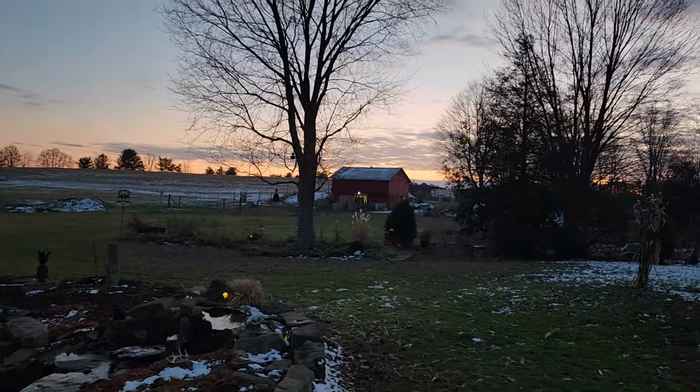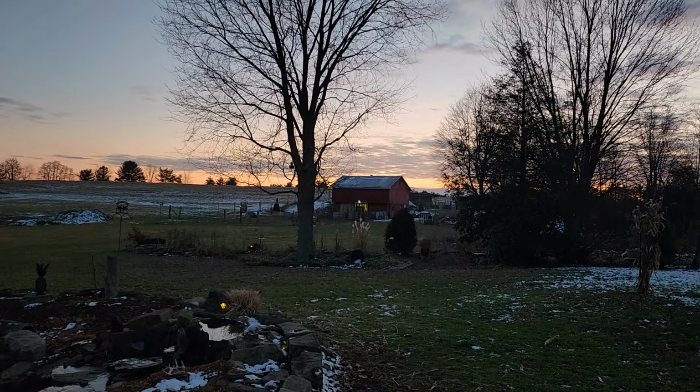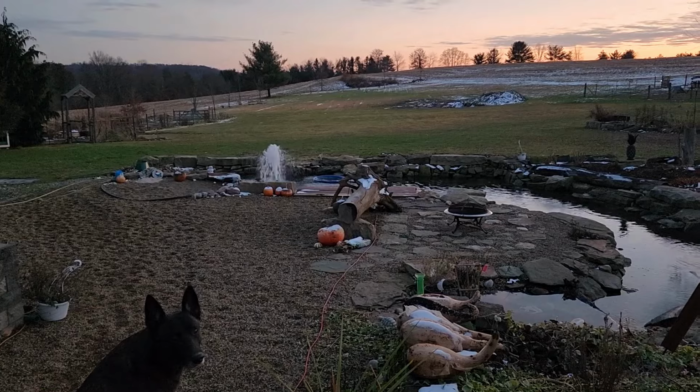I didn't get their pen cleaned out and they're already going in there, so I don't think I'm getting that done tonight. I'll still go in there and give them some fresh hay tonight, but I'll probably clean their pen tomorrow. Hey look, Pup, the geyser's going.